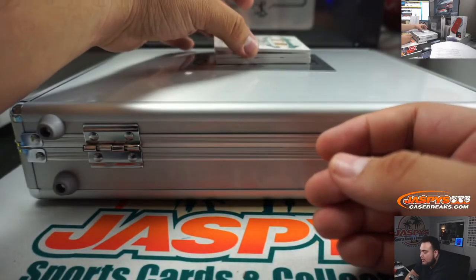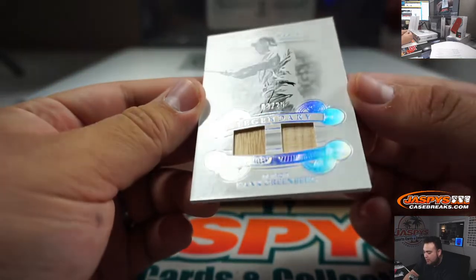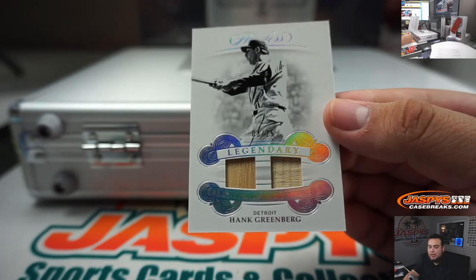Next one we got is a legendary relic of Hank Greenberg. That's 3 out of 25. For the Detroit Tigers, going to DJ.